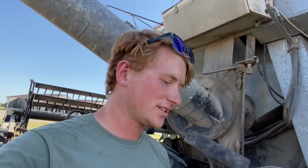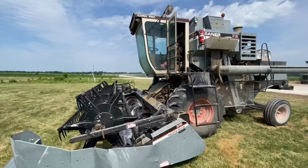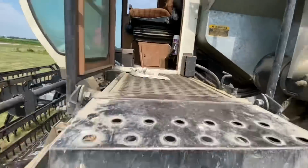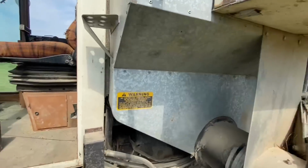We were gonna unload it into this trailer, but unloading auger slip clutch is very slippery, and that's gonna be a tomorrow job. It is Friday, about 10:30 in the morning. I get some more Gleaner action, so we're gonna shoot it up with ether and get going.